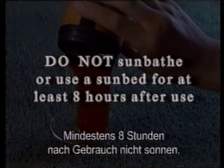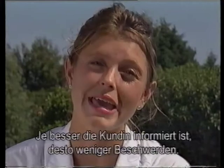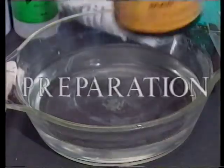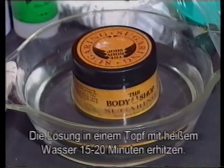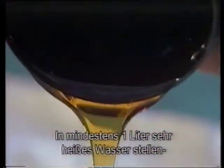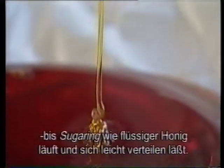It's also vital to inform customers when and where, for their own comfort and safety, sugaring should not be used. Do not use sugaring to remove hair from moles or from areas of the skin which are broken, sunburnt or have large varicose veins. Do not sunbathe or use a sunbed for at least 8 hours after use. The more the customer knows about the product before they buy it, the fewer complaints and returns there will be.